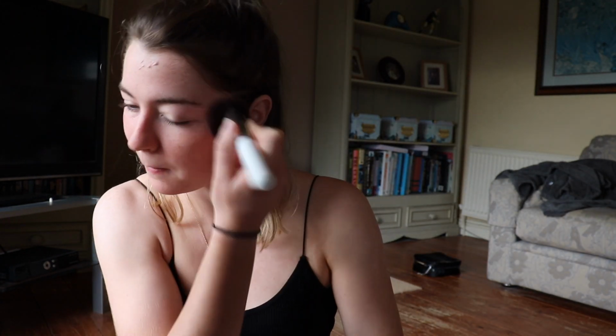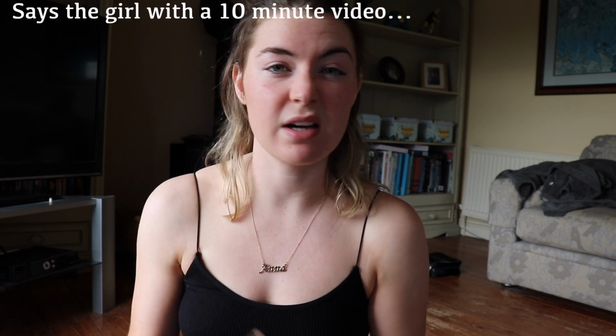Also, I use one of these. This is from Fusion Makeup, which is a brand in Ireland, but it's a duo fiber buffer brush. This is what I use. Once I have that on, sometimes I put on concealer, sometimes I don't, depending on if I have enough time. This should only take you like 5 minutes.